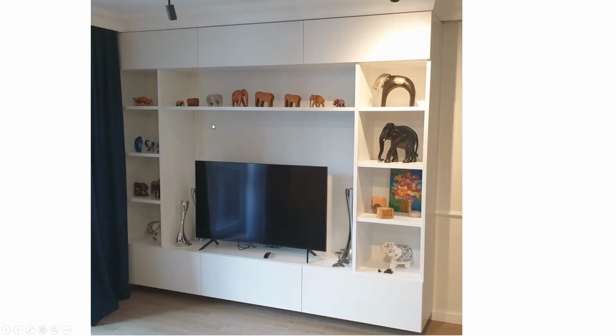And this is what it looks like when it's all finished and decorated. I got my elephant collection and my George Jensen candle holders. I think I'll get one more next time I'm in Norway.